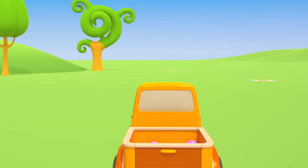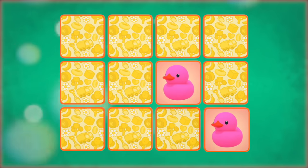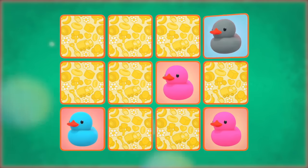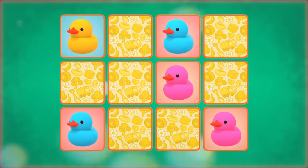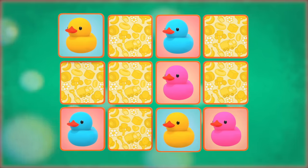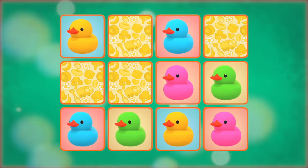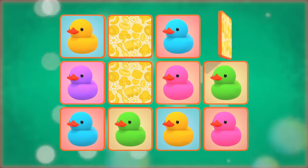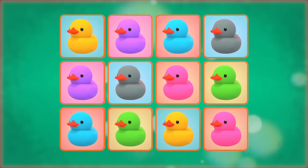Boo gathered all the duckies. Match the duckies by color. Two pink duckies. Two blue duckies. Two yellow duckies. Two green duckies. Two lilac duckies. Two gray duckies.